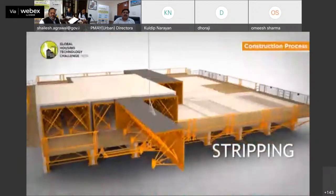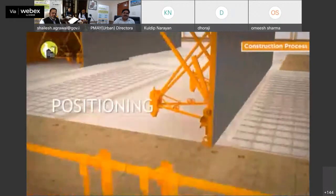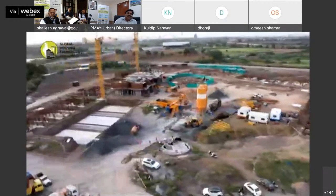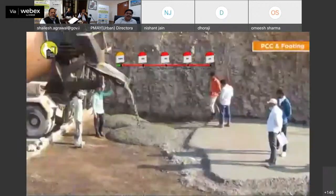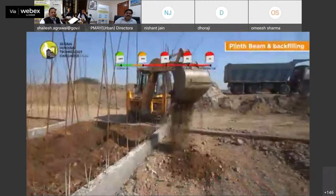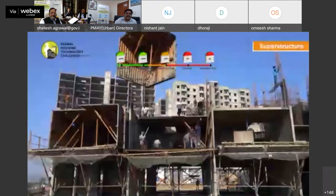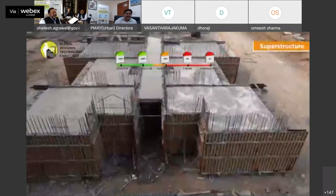The sequence of construction includes stripping of the formwork on the previous day, its positioning for the current day phase with the installation of electrical and plumbing services, placement of the reinforcement for the wall and slabs, and then concreting. Construction of LHP Rajkot was started with excavation of site, mostly rocky, and removing the boulders and soil, followed by laying of plain cement concrete, footing work, shear wall, casting of plinth beam, and backfilling to complete the substructure. As the substructure was completed in a tower, superstructure work was started by placing customized 2 set of tunnel form simultaneously with reinforcement and placement of service pipes as per the design, and then pouring concrete to complete 1 floor in a day.